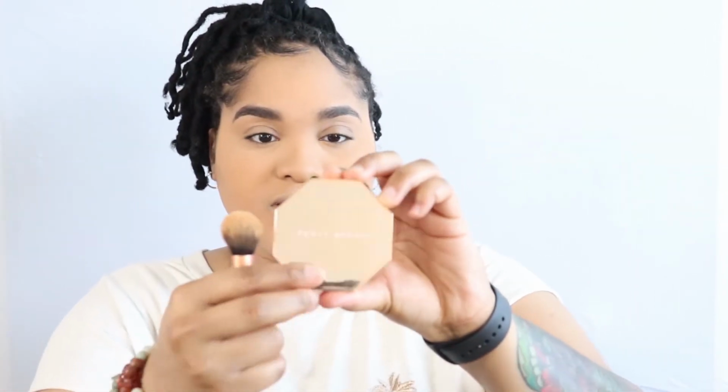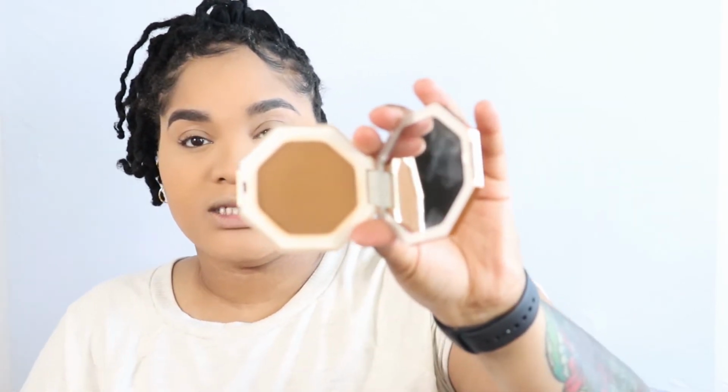I'm gonna go in with my Fenty bronzer. I have it in the color Caramel Cutie. Looks like this. I'm just gonna warm up my face, not too much though.